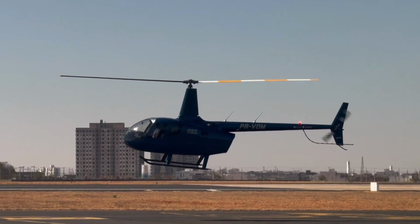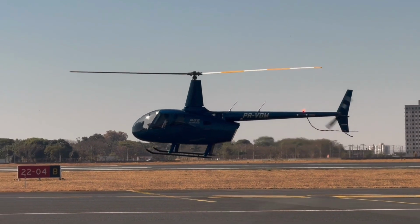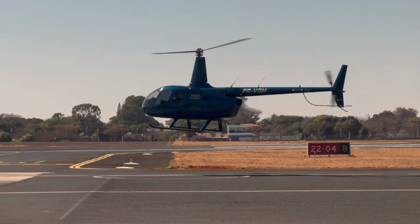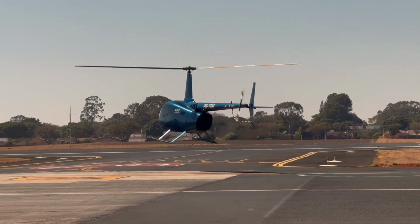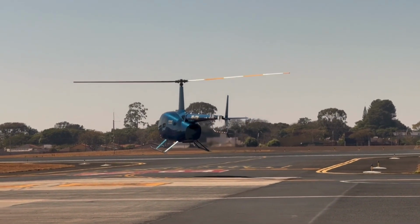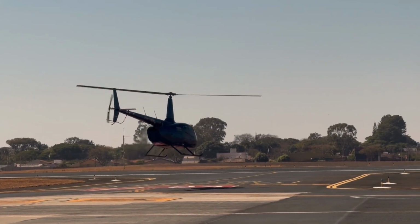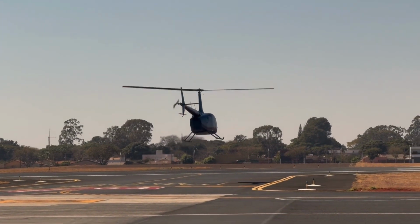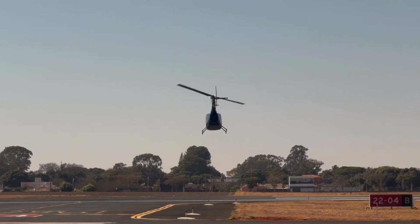Sure. Let's start with the semi-rigid rotor system. In this one, the rotor blades are attached to the hub with hinges that allow for flapping, but they're also connected by a teetering hinge, which lets the blades tilt as one piece. So it's kind of like a seesaw with the blades going up and down on each side. You got it. It's a pretty simple design, and it's lightweight, which makes it really popular for smaller helicopters. However, it's not quite as maneuverable, especially at higher speeds.